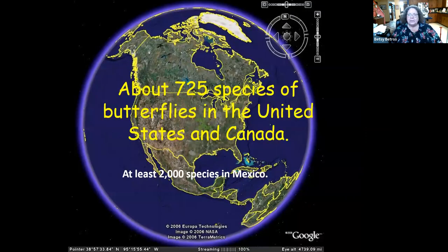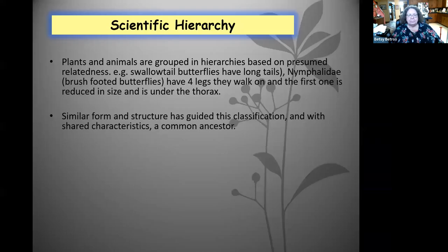So in the United States and Canada, we have about 725 species. Northern part of Mexico is part of North America. So when I say North America, I mean north of Mexico, the reason being that when you start going down into Mexico, the number of species increases dramatically. So that can be overwhelming. For our work, we're focusing on the United States and Canada, about 725 species.